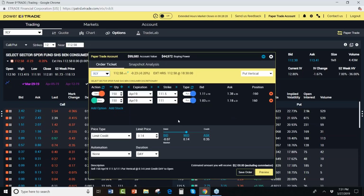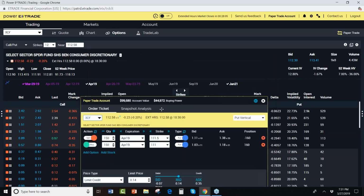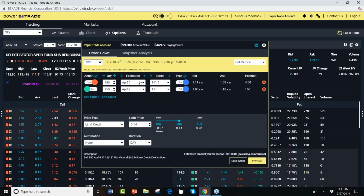So this is the bull put spread that I'd look at. Remember, a bull put spread says, I don't think you're going below a certain level, right? In this case, the 111.5 strike. I'm selling, and again, I'll brief you in a couple minutes on why the 150 contracts, but looking to sell 150 of the April 19. Remember, I moved in the expiration from April 26 to April 19 because of earnings.